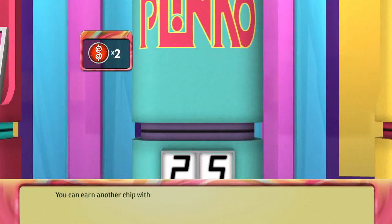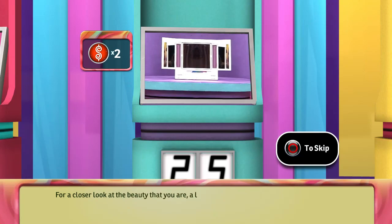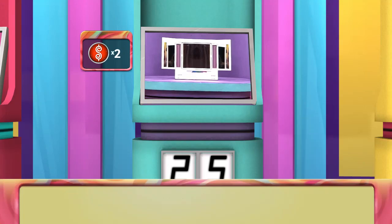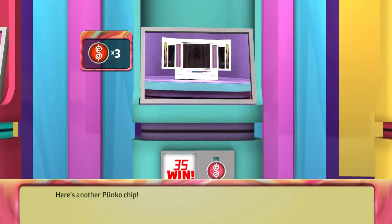You can earn another chip with this item. For a closer look at the beauty that you are, a lighted makeup mirror. Has two adjustable side mirrors, four light settings, regular and magnified mirror surface. Is the right or the left number the correct number in the price? You're right. Here's another Plinko chip.